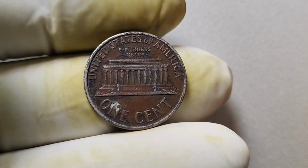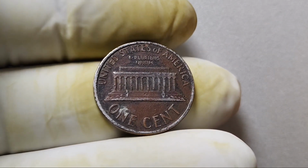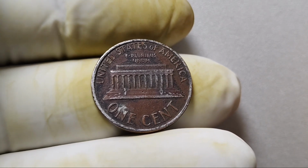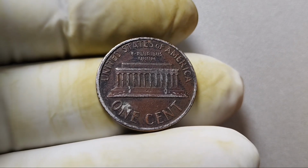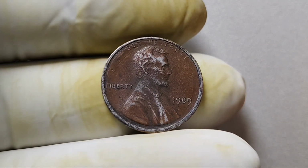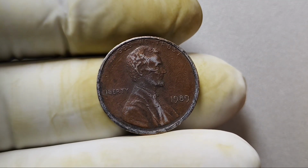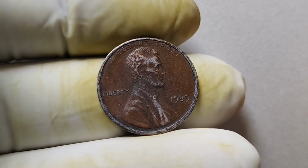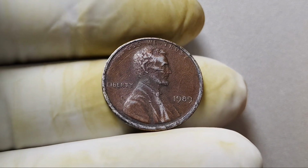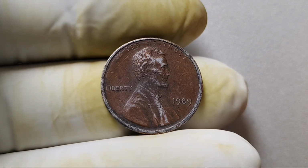Red or red-brown tones, no scratches, clean surfaces, the works. That's where the real value lies, and if you think you've got something special, get it graded. There are professional services like PCGS and NGC that will examine your coin and assign it a grade. The higher the grade, the higher the price. Always use a soft cloth or gloves when handling potentially valuable coins. You don't want to be the guy who ruined a $1 million penny with greasy fingerprints.